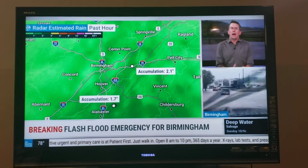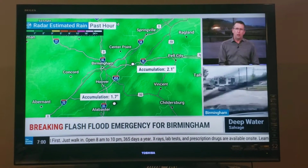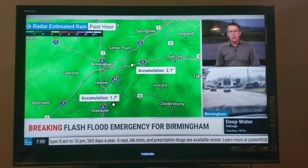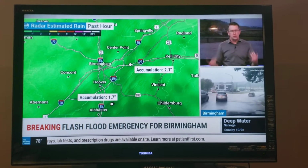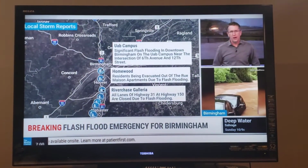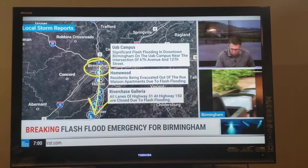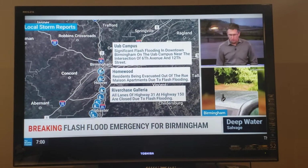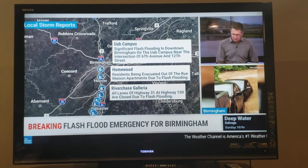Now, it has rained a lot up to this point, but it is still raining heavily right now, an inch and a half, 2 inches per hour. And that is just adding to the flood problems in the area. And there's more rain coming in from the west, so it could actually get worse. And again, from Birmingham southward, right along the I-65 corridor with a lot of population, more and more reports keep coming in.